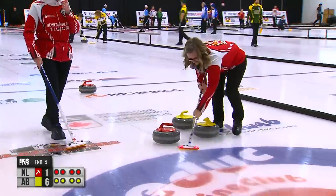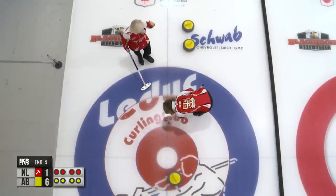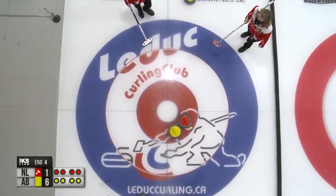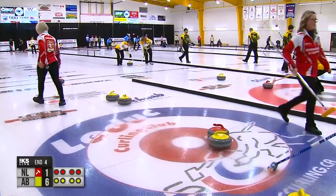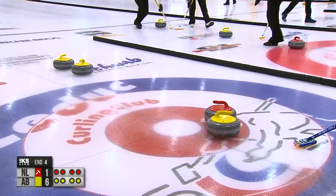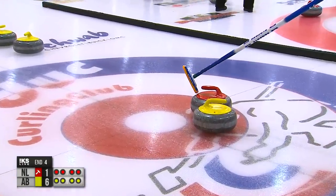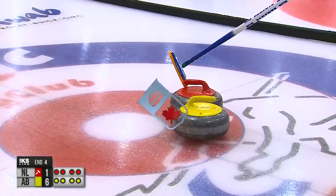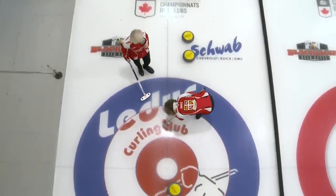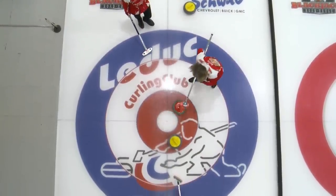So if they can actually get to the inside of this. This is a great shot. There we go. Beautiful. Yeah, that's a really nice shot there as it comes up right to it. And in fact, doesn't even move it, so perfectly right to the corner. Might be able to remove it, but likely will move around that yellow stone in the process. And it'll be tough to stick your shooter if you're playing a little bit more weight. And we'll see what sort of ice they're looking at giving for this.